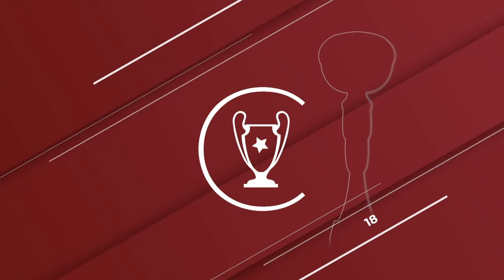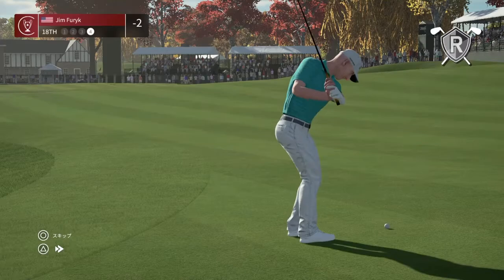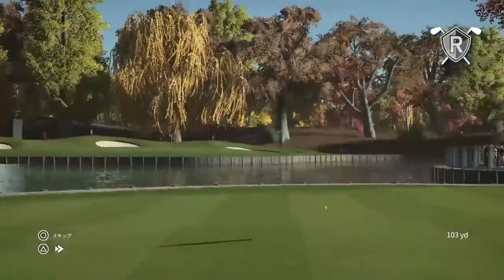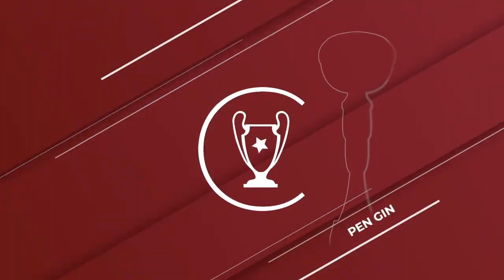Wow, was that a massive drive there. Holy cow. An absolute beauty here. Outstanding stuff by Jim Furyk. Let's get back to it, shall we?